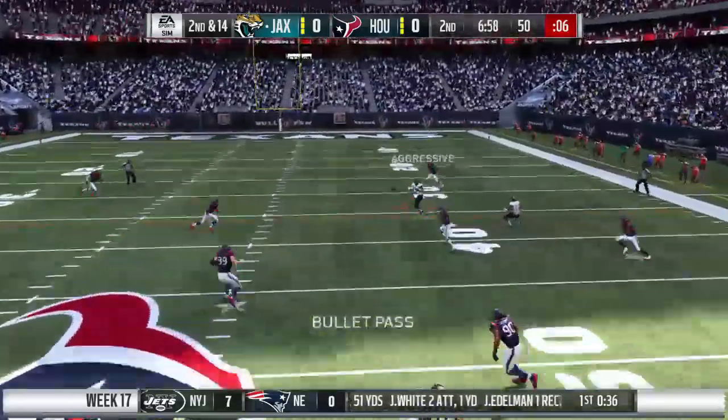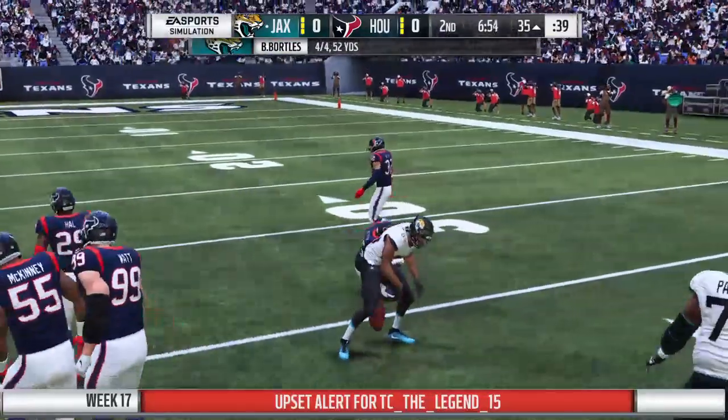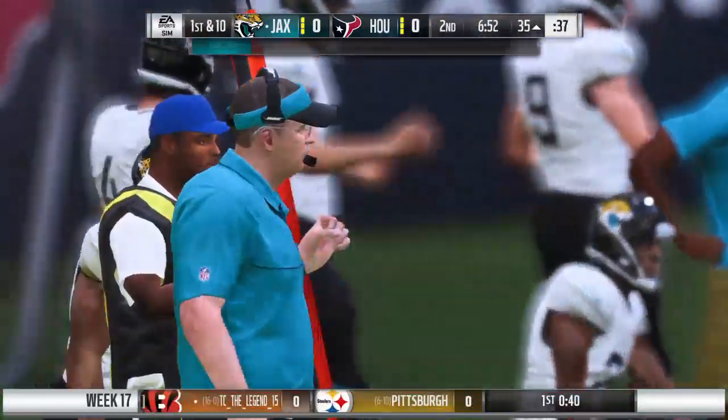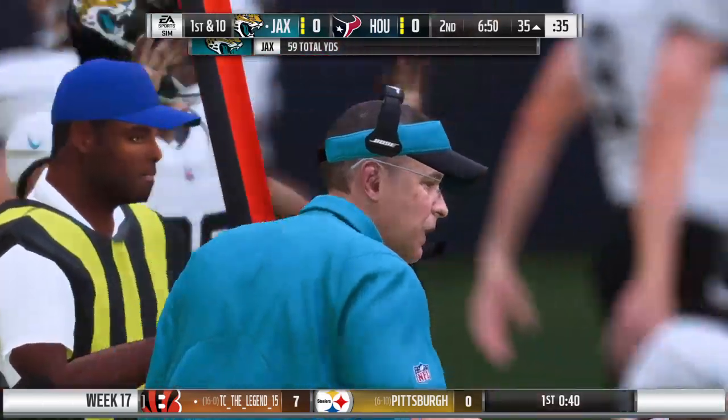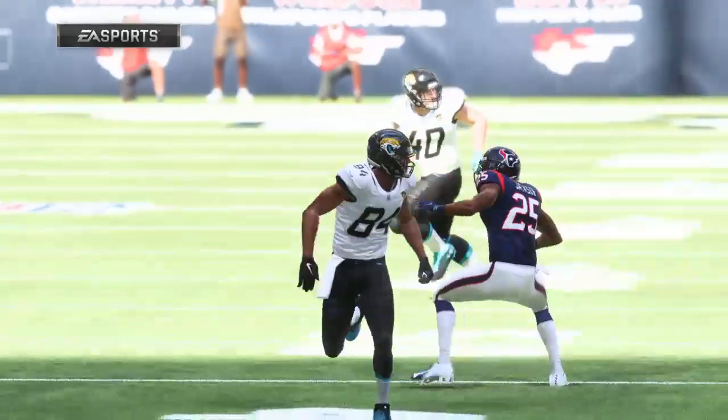From midfield, here's Bortles. Going to throw right side here, complete. 70th catch for him on the year, and like so many others, this goes for a first down. Well, they're piecing together a nice drive to start this one. Seems pretty scripted and pretty successful so far.